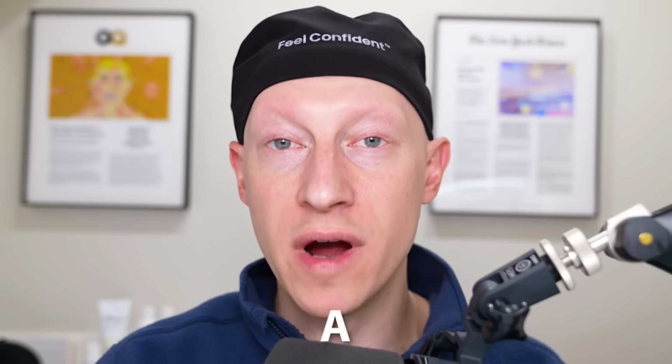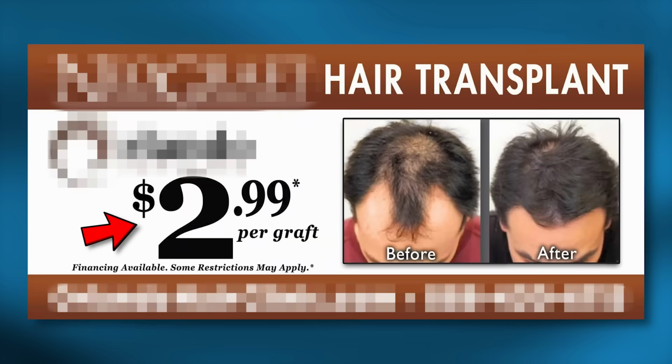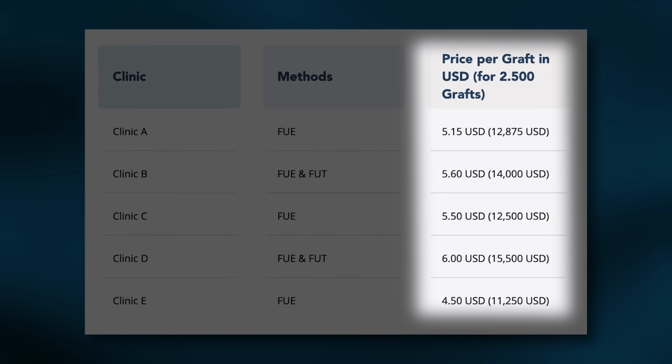Most people looking for a hair transplant are primarily focused on graft count and will often compare clinics as they make a decision on where to go based on this number, multiplied by what the clinic charges per graft. But should this be the primary metric by which you decide where to go for a hair transplant? Or are other variables more important than the number of grafts?